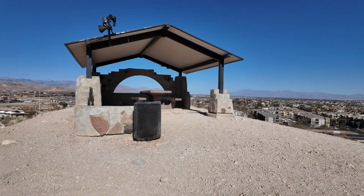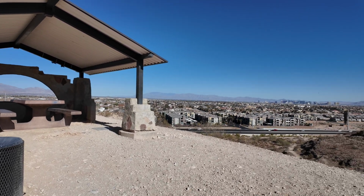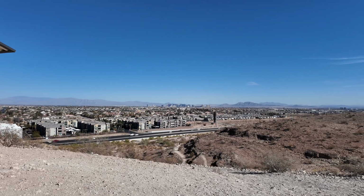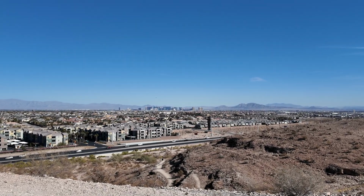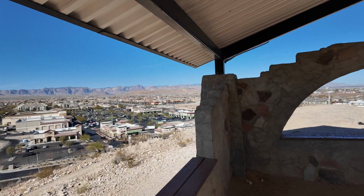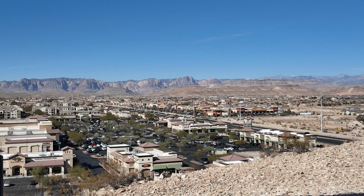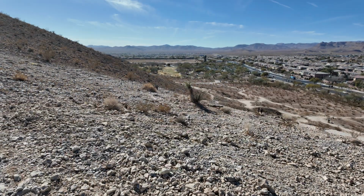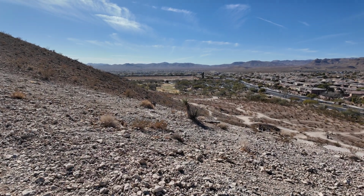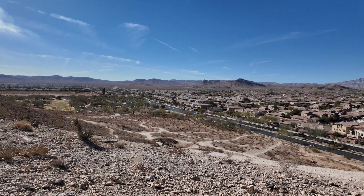Well, we made it here to the picnic area. And from here, we're getting our first views of the Las Vegas Valley. We're right down there. We can see the Las Vegas Strip. And if we look over on this side, we can see Red Rock Canyon. Over here on this side, just looking out that way, you can see where we came from. Right down there is the park. And get another view of the skyline from this direction.